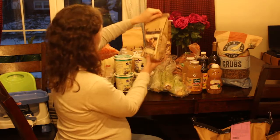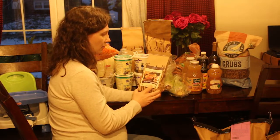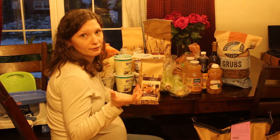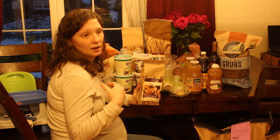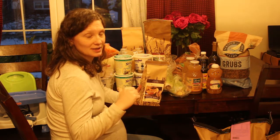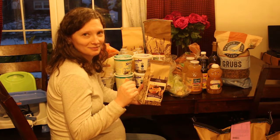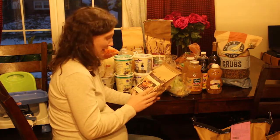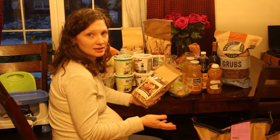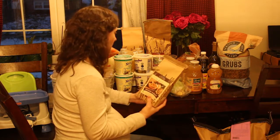Back here, I got 1 bag of barley, and at the start of the pantry challenge, I made a beef barley soup with venison, and that barley that was in my cabinet had been in there for maybe 2 years, maybe a year, I don't know. It had been in there for a really long time. But we really enjoyed it, and we have so much venison downstairs that I'll definitely make beef barley again with the venison. So I just got some more barley.